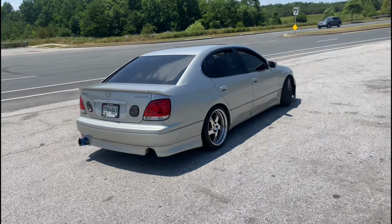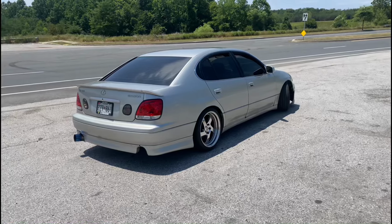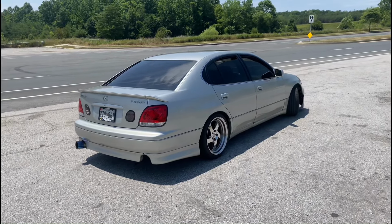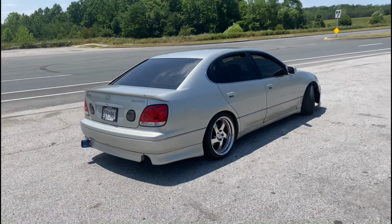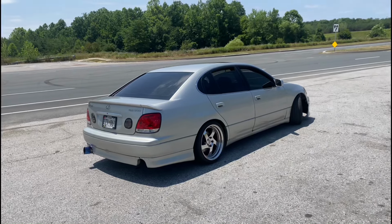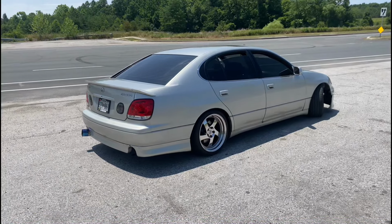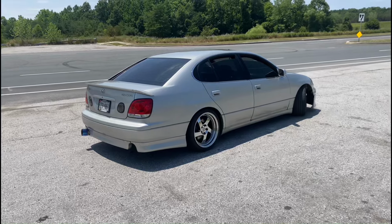But I definitely want to get a resonator to put on to the one I already have now, probably in the near future, but pretty much I have the exhaust the way I wanted it. So out of 10, I'll give it looks 10 out of 10. Sound wise, 8 out of 10. Maybe 7 out of 10, just because of that resonator. If I can just have a smoother tone, I would probably give it a 10 out of 10.